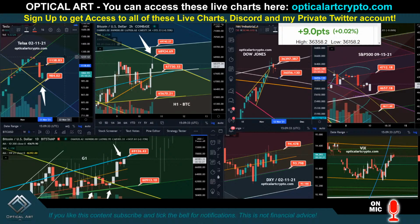People are way over leveraged in the stock market. The stock market's way overvalued. There's too much stuff going on in the background. It just tells me that we're on a nice edge, ready to have a major correction with the stock market.